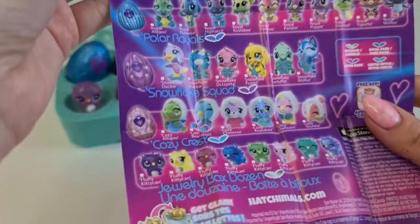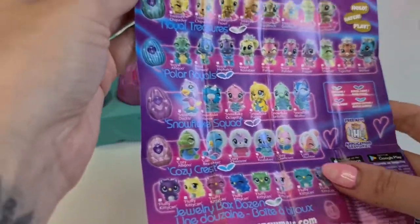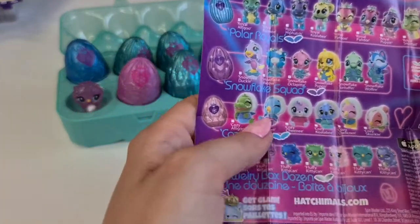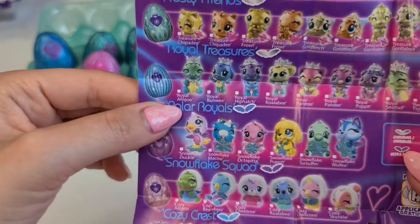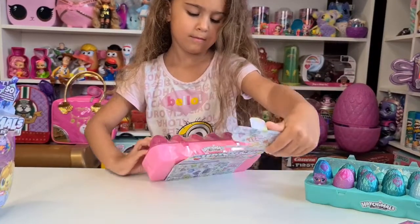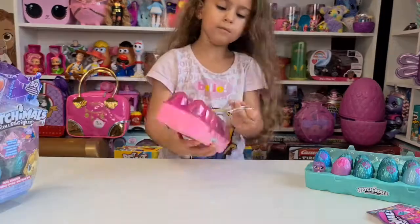These are all that we can collect. Ooh, these are so cute. And we also have a pink egg, which is a cozy one. We have this color. We have two of this color here, the polar royals. Now Tanja is going to open the pink one and we are going to hatch all of them together. Yeah.